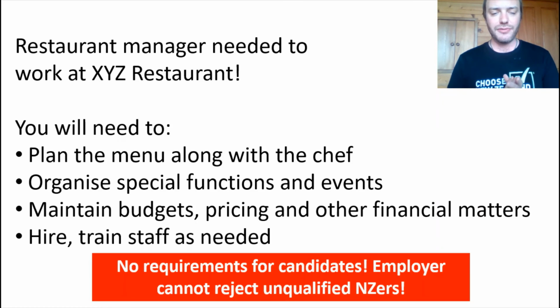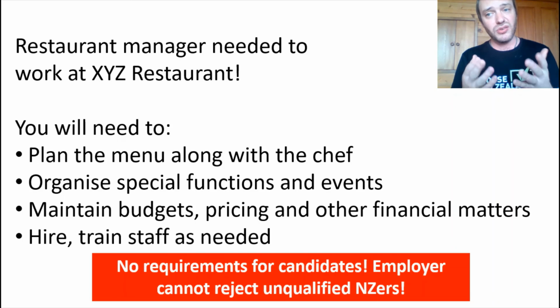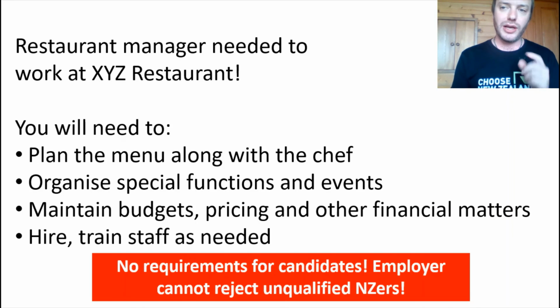So according to this ad, any New Zealander who applies, regardless of their level of experience, is qualified for the role. Now, employers made a big mistake. They no longer have any freedom to reject people, and the visa could get in trouble if there's even one New Zealander who's rejected. So do keep in mind, remember to list the requirements for experience or qualification. It will make it easier to reject New Zealanders who the employer doesn't want, and you are more likely to get your visa.